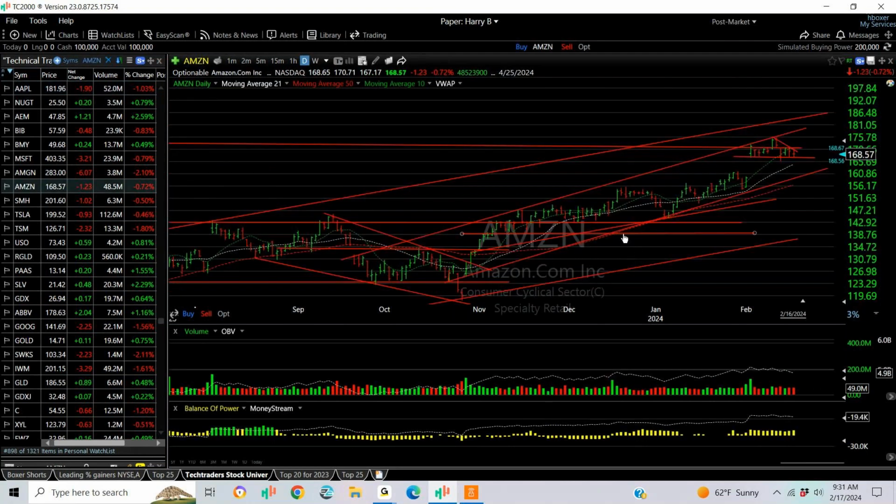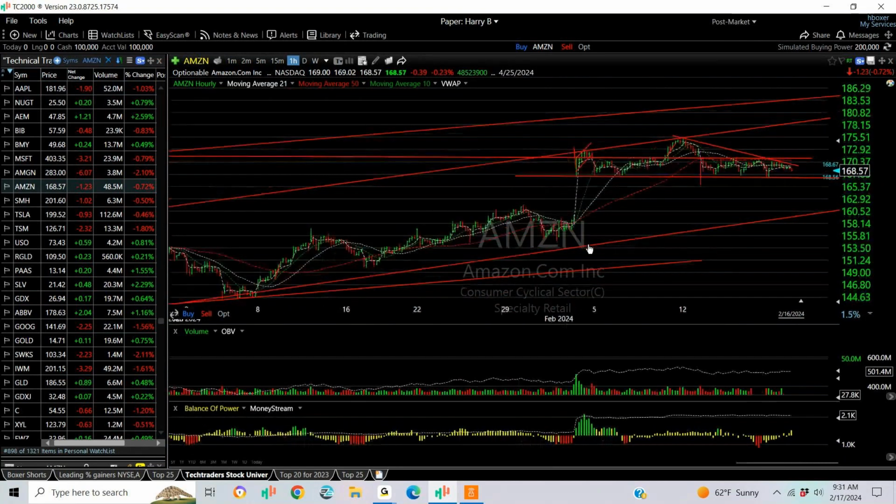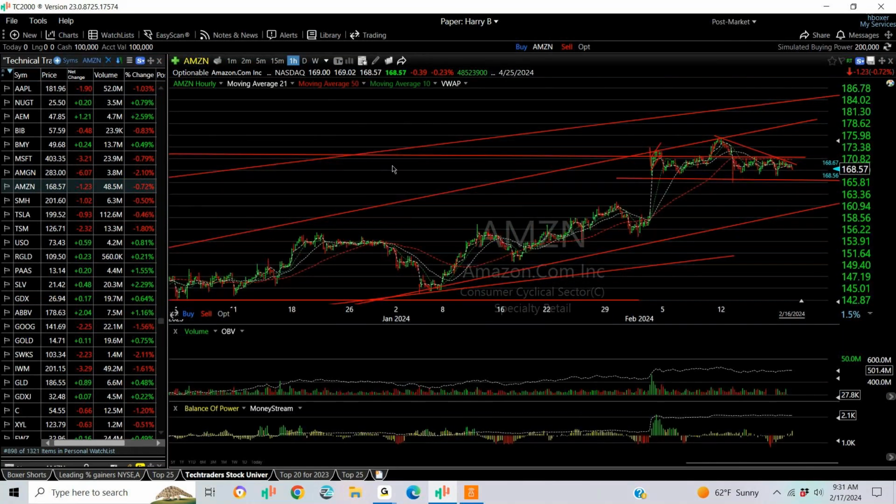Amazon, much better, but take a look at this on a 1 hour chart. It does look pretty head and shoulderish. Now, it could be a coil on the way up to 179 to 184. But a breakdown, particularly under 166, and if Apple breaks down under 179, then we got a problem, Houston.